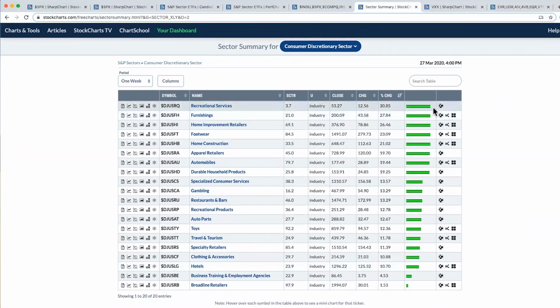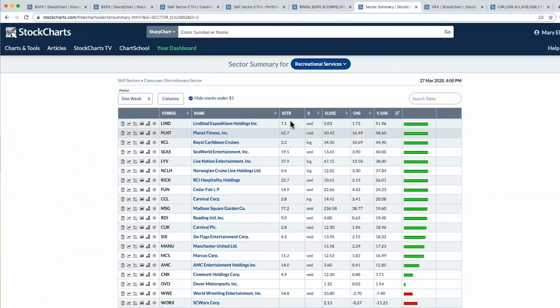Some of these bigger movers this week were in recreational services, and I did point that out to you in the beginning with some of these cruise lines. We can take a quick look, but it is with an eye toward knowing the volatility that you would be entering into with these stocks.